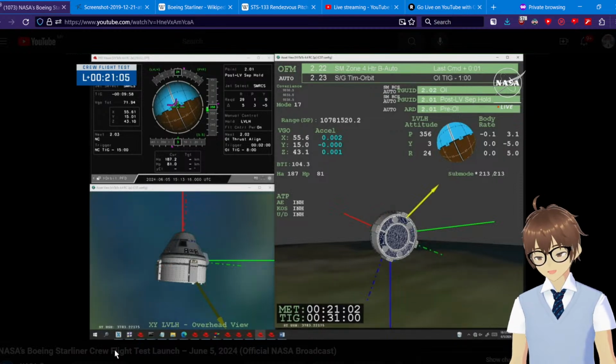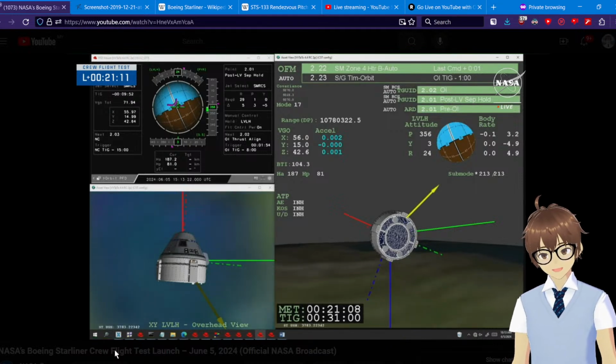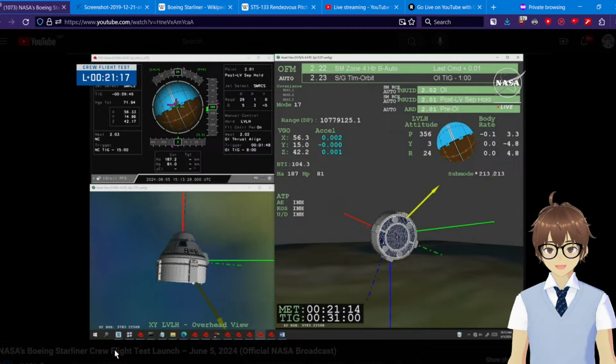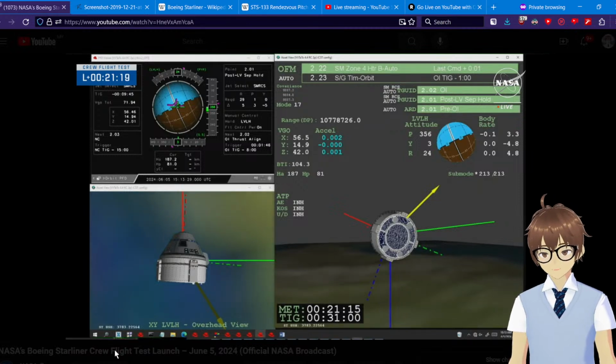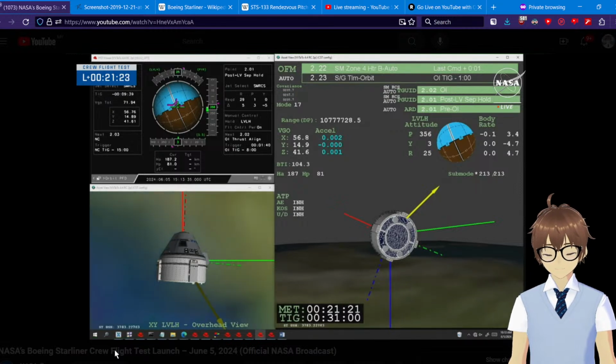Oh yeah, and also I need to tell you that likely after this live stream, maybe after I've already woken up again tomorrow, things will be pretty quiet as Starliner gets into position for the orbital insertion burn. That's still about 10 minutes away.